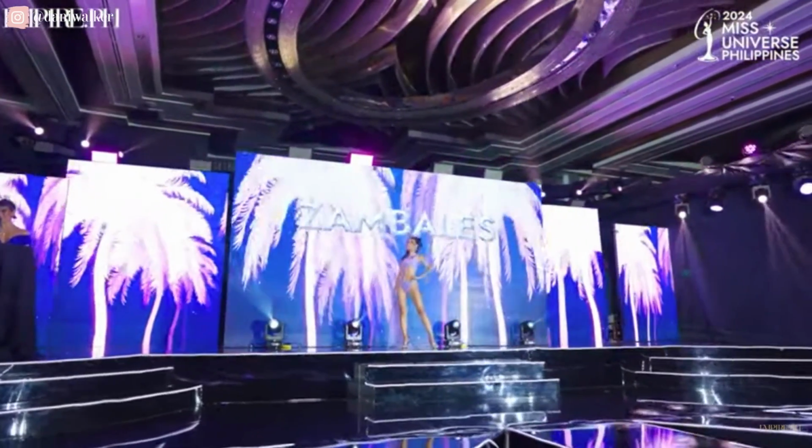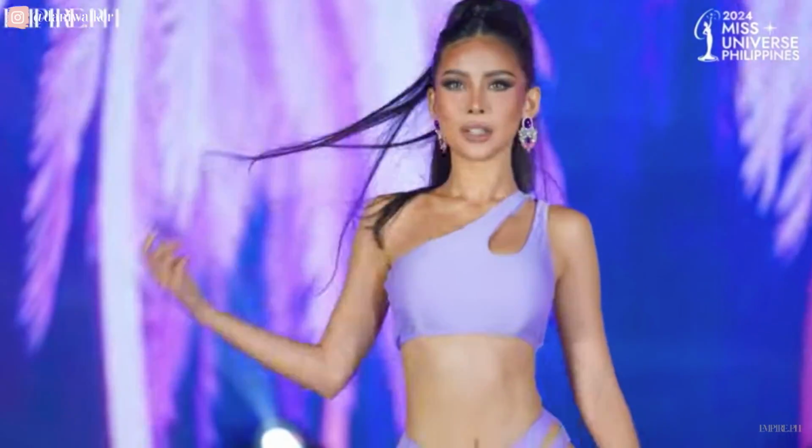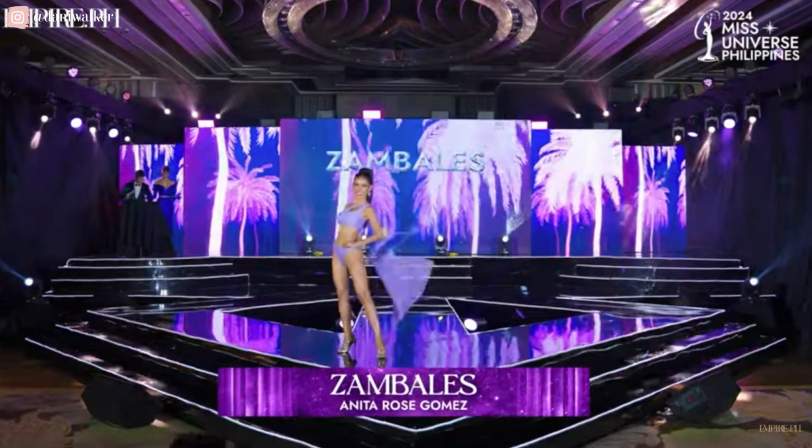Zambales, oh my goodness. So nice opening pose here. Really beautiful eyes, I have to say. Her hair and makeup, wow. Through this competition, fantastic. Whoever's doing this, spot on. Keep it up. She really had these well-executed poses as well as transitions, and I will say she looks great at every single angle. She really knows how to work different angles.